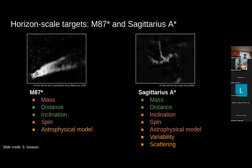And for Sagittarius A*, we have this additional complexity of the rapid variability on minute time scales and also interstellar scattering by electrons between us and the galactic center that scatter the radio waves, which makes the image a bit more blurry.